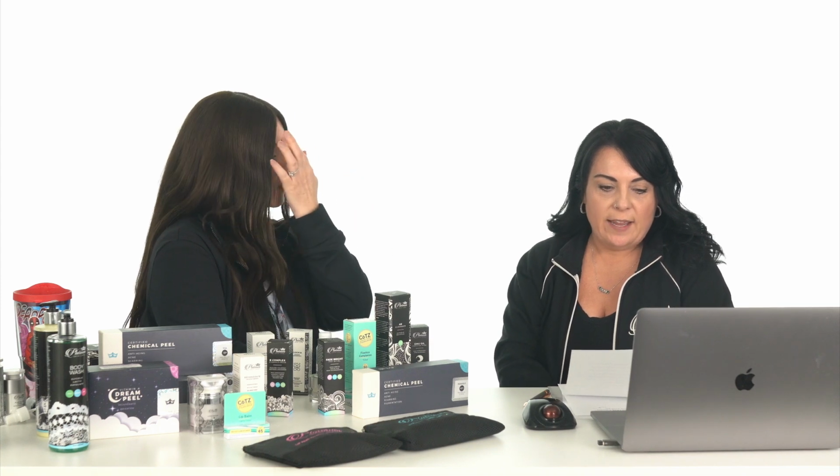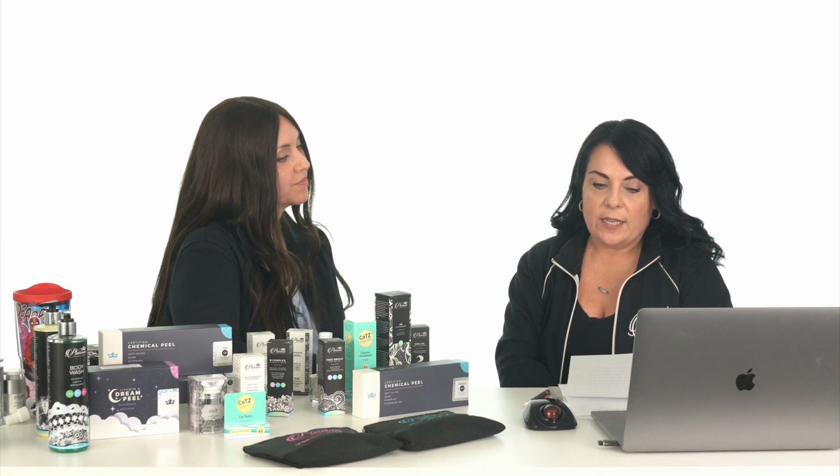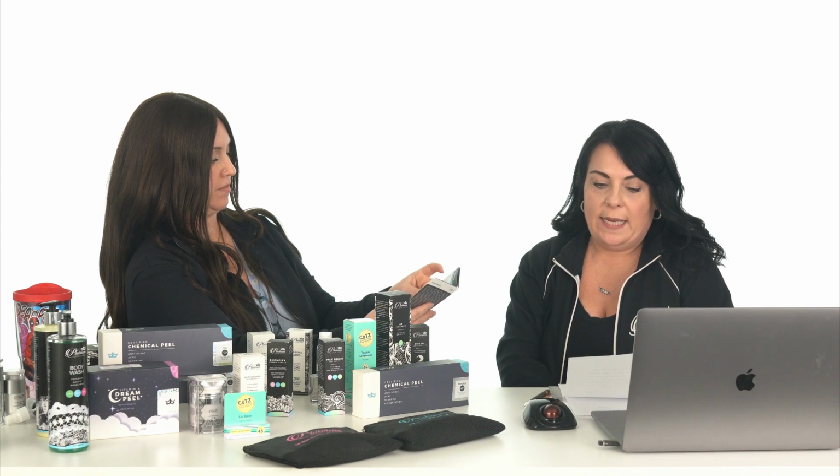Okay, so Gina from Florida, Fitzpatrick 2. Hi, I have been doing your peels for 2 years now. I'm a little confused on when I can do my next peel. I do 2 layers of Jessner and 3 layers of TCA 20 and then Dream Peel. So they are 2 different peels, do I still wait 6 weeks or longer? I have been doing them every 6 weeks with no problems.